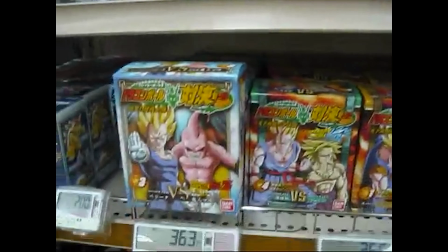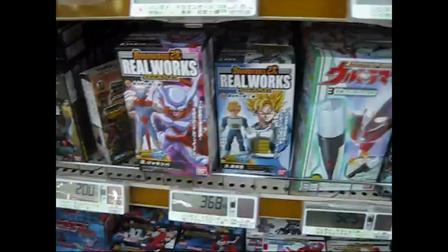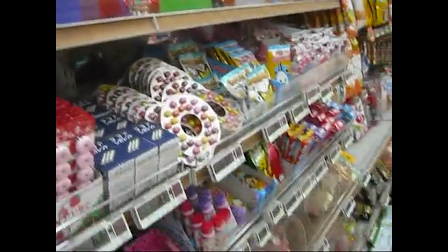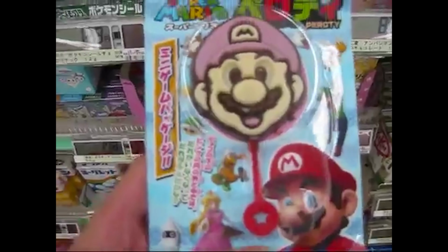One of my favorite sections of a Japanese grocery store is always a little toy candy aisle, which is really cool. They have so many different little toys and treats, so check out all these really cool toys. You got Dragon Ball Z, tons of Dragon Ball Z, wow. Power Rangers, Naruto, all sorts of different things. Pokemon, there's some Kirby dolls down there. But yeah, they just have so many different toys. I always thought that was so interesting to find in the Japanese supermarket, so really cool. Mario thing is pretty cool right there. I think it's a lollipop or something.